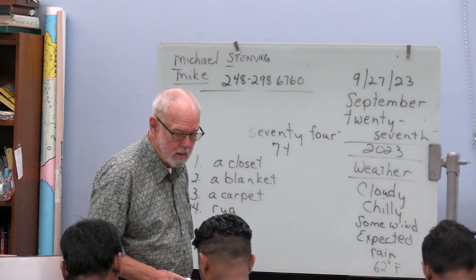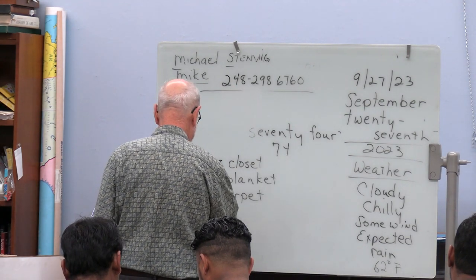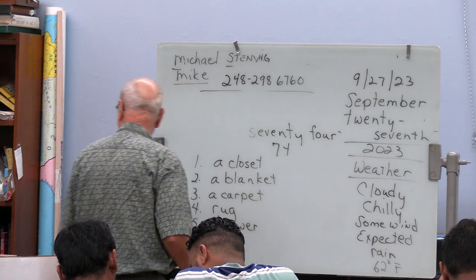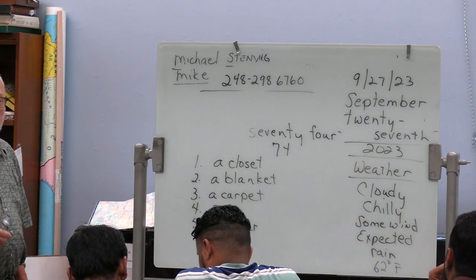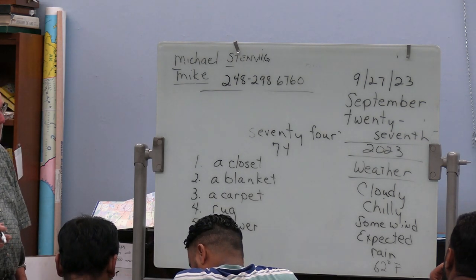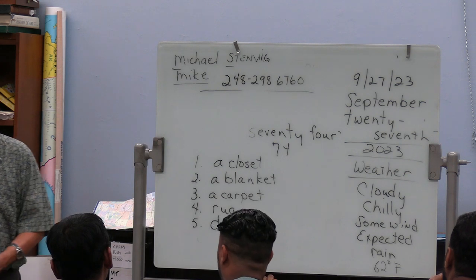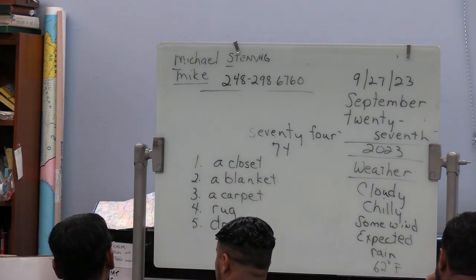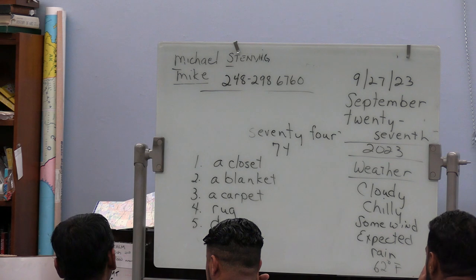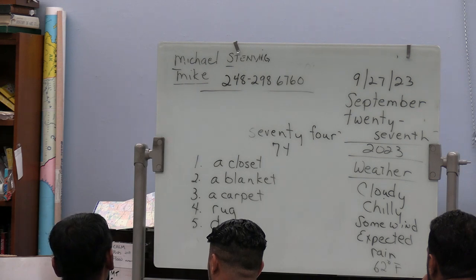Next one. Drawer. What is it? Notice that the word in there is draw plus er, and it looks like it should be drawer, but it's not, it's drawer. If you have a place to put your clothes in the bedroom or in the kitchen for silverware, you pull the handle, and there's a space. We call that a drawer.